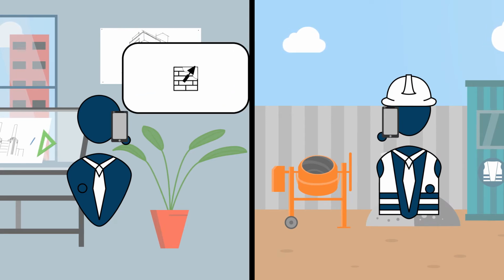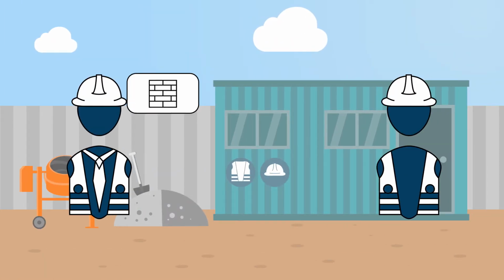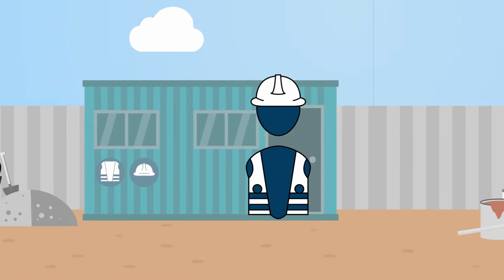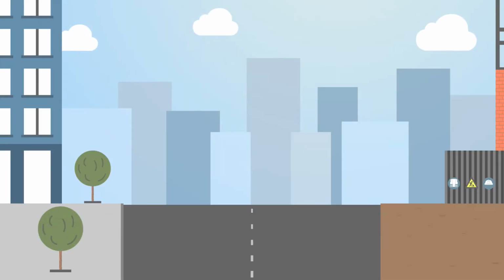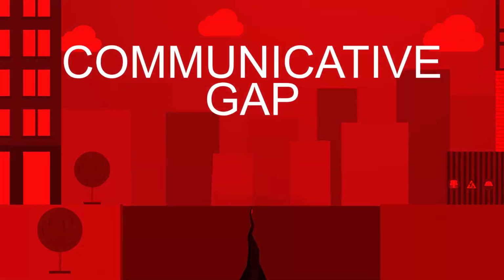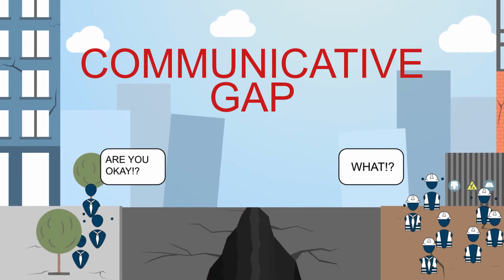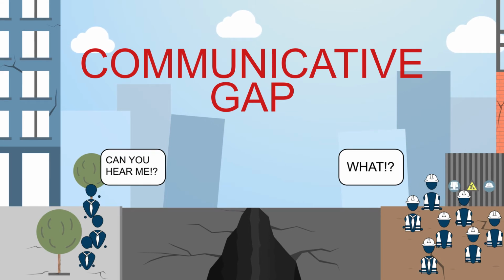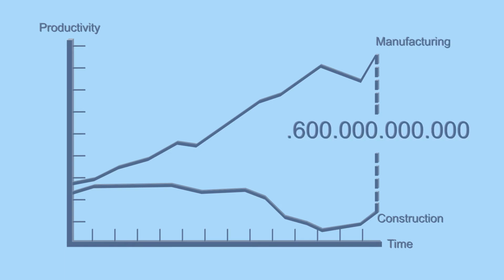This effect creates mistakes in the communication flow during project processes, losing and changing information given, wasting resources and slowing productivity. This problem has resulted in a communication gap between the different agents involved, which leads to a drop in productivity in the construction sector, which compared to manufacturing is estimated at $1.6 trillion per year.